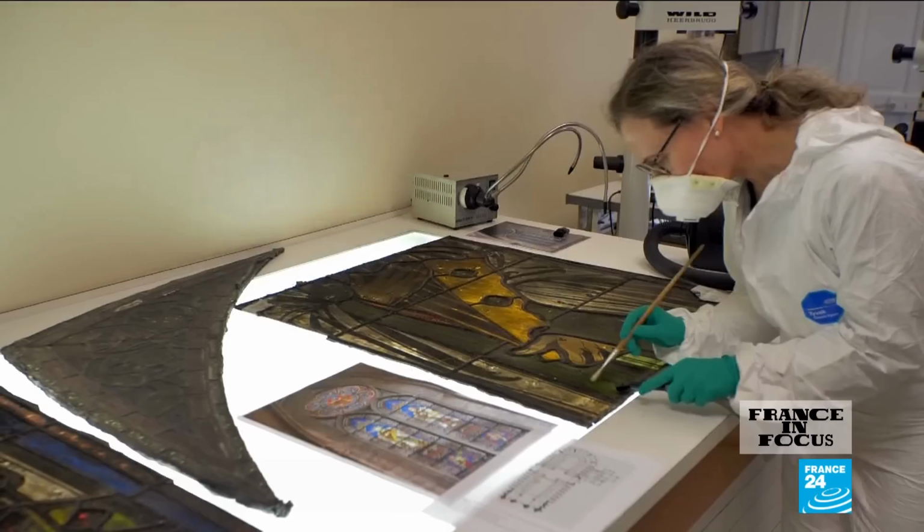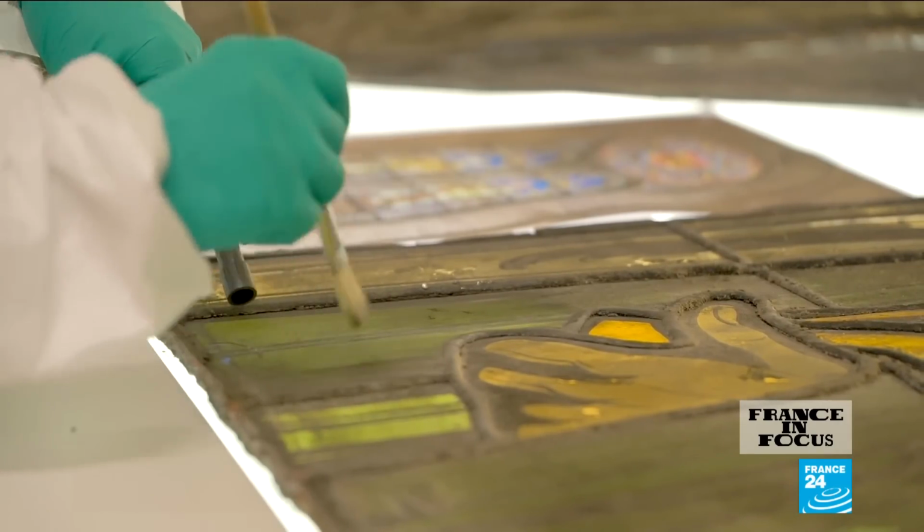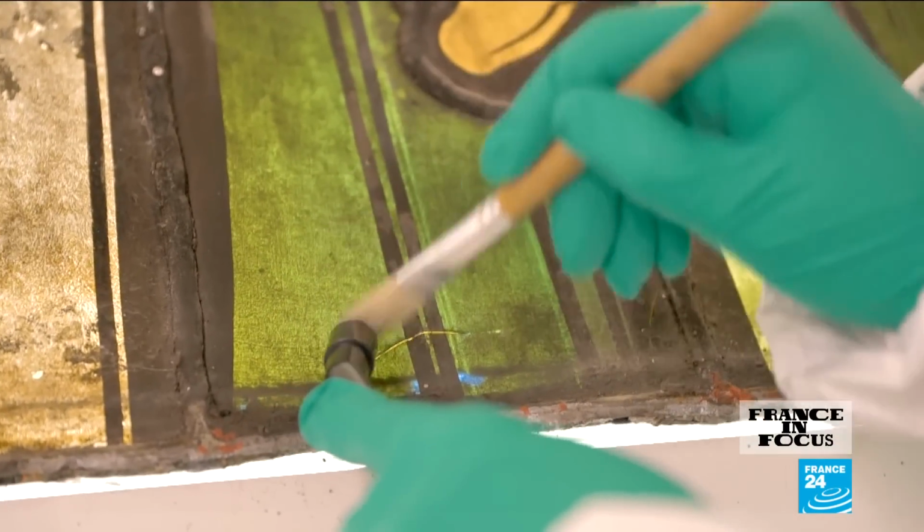We'll check whether any of the paint peels off and if it needs some work. And we'll strengthen the cames.